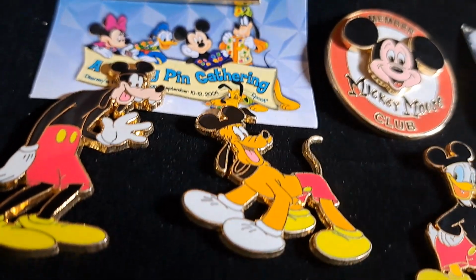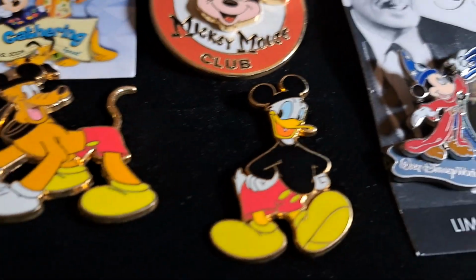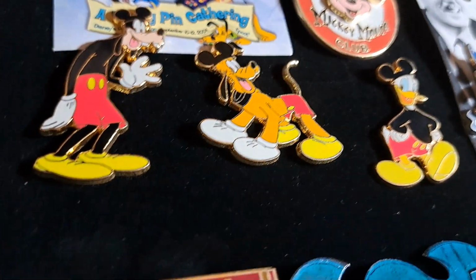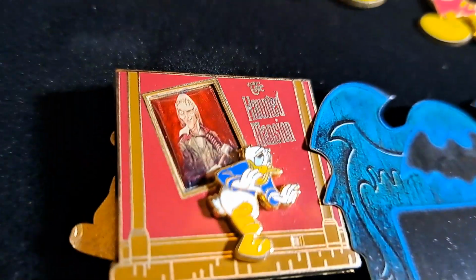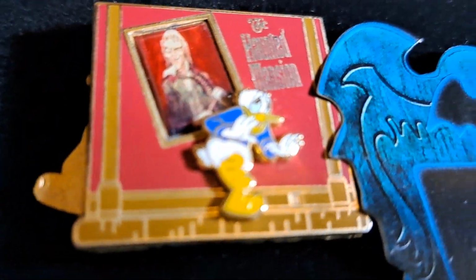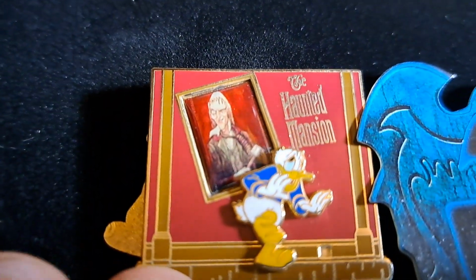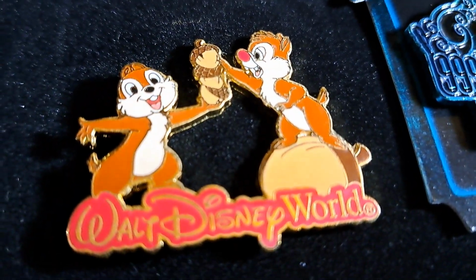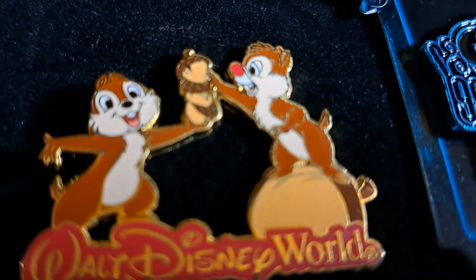And you just got Goofy and Pluto and Donald dressed as Mickey Mouse for some reason. It's just kind of weird. And let's see. Donald Duck sneaking through the Haunted Mansion there. And that pin, that was kind of neat. Chip and Dale at Walt Disney World.